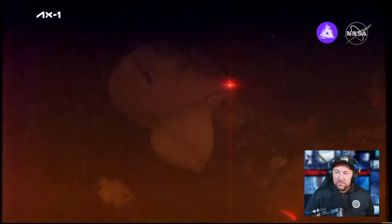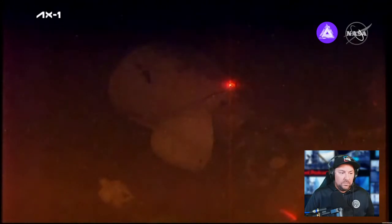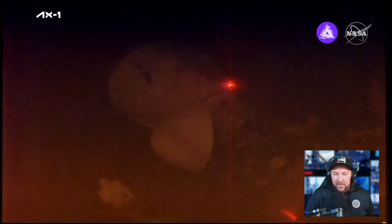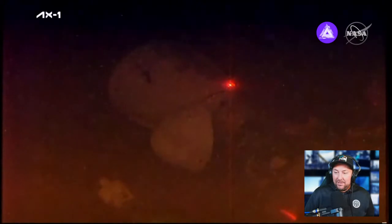We're looking for an undocking 8:10 p.m. Central Time. We're on track to meet that. I just looked at my clock. It's 8:10 p.m. Central Time now. So hopefully they get this done ASAP. That would be amazing. Then they can start drifting away from the International Space Station.